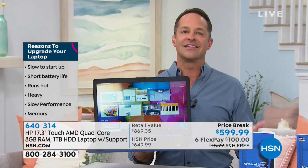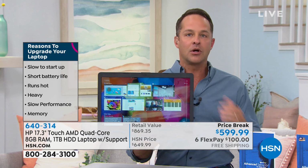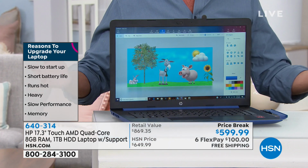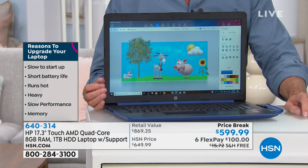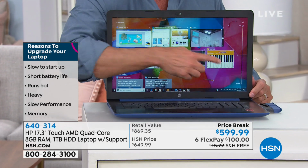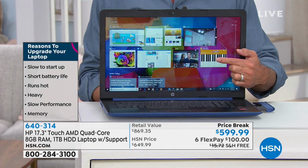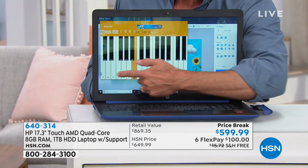There's so many reasons to upgrade your computer. Screen size is certainly one of them. If you want to have a larger computer, if your computer isn't a touch screen, for Pete's sake, that's where it's at. Forgive the grammar, but it's where it's at. Being able to touch your computer, you want to do something on your computer, you go, oh, I'll just give it a little touch. Neat. And that will enlarge it. And then if I want to play the piano, I can just run my finger.